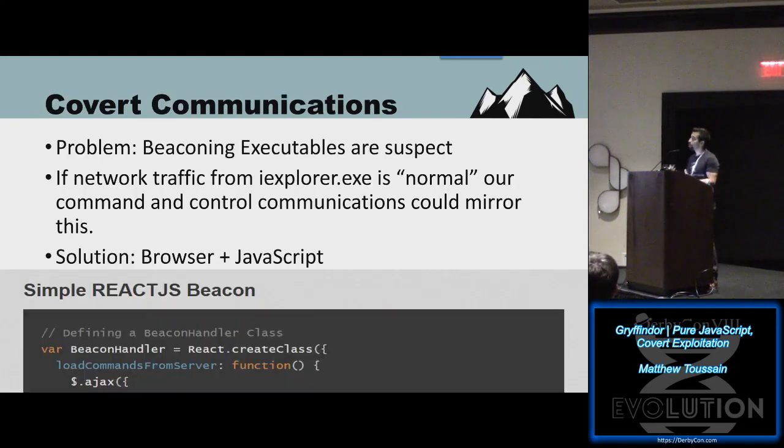But if we really want to model what's good, the browser is making network communications. There are processes on the host that are doing processy things. That looks normal. So if we want to have covert communication, beaconing executables on the host looks suspect. That doesn't look normal. If somebody's looking carefully, they can stumble upon that, and you're caught. Internet traffic from iexplore.exe, on the other hand, that's probably pretty normal.